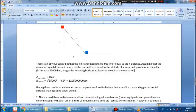So assuming that the maximum signal distance in space for the transmitter is equal to the altitude of a supposed geostationary satellite, in this case 35,000 kilometers, but I doubt that there is a transmitter this powerful in existence. So using this, we get the following horizontal distances in each of the two cases. For the satellite, using the Pythagorean theorem, we reach the horizontal distance of 0 kilometers. So the client needs to be exactly under the satellite in order to catch the signal.